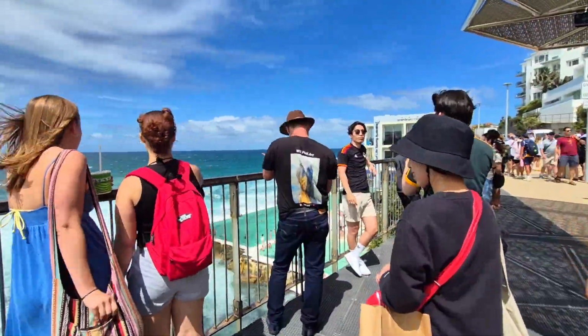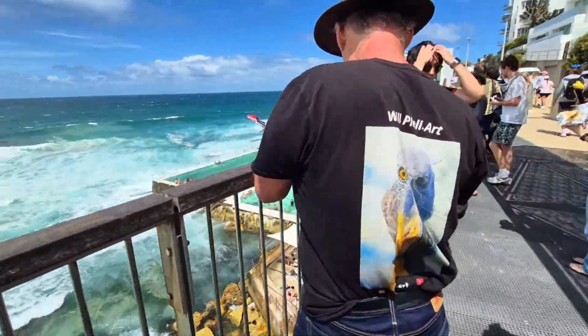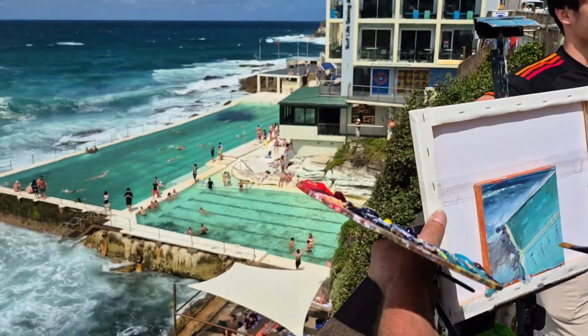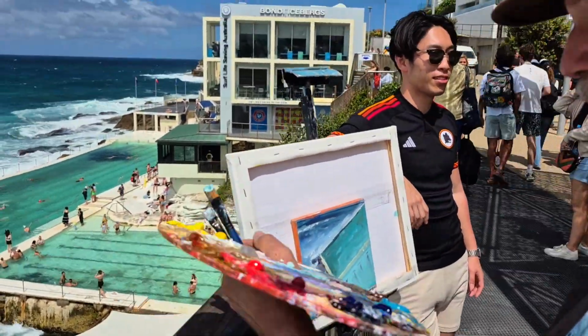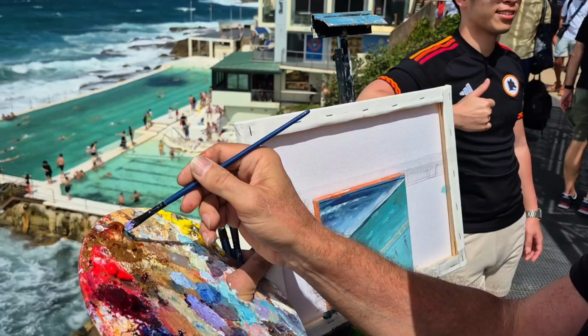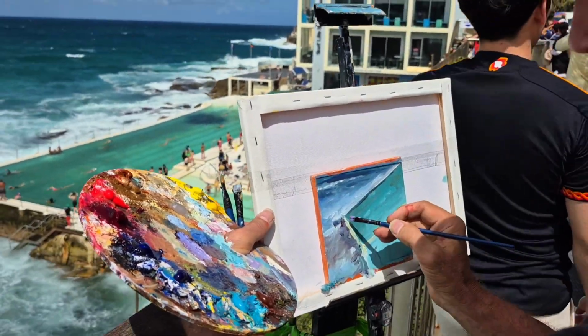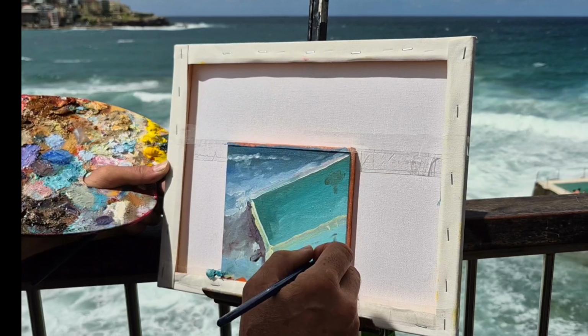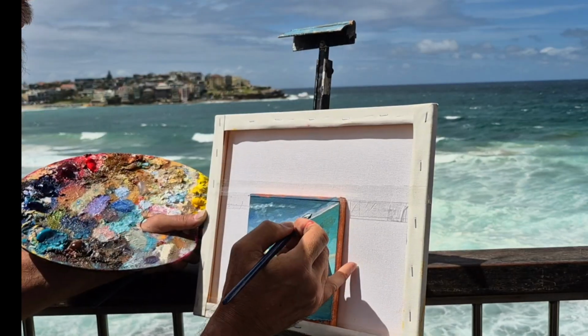And then when you do get started, you're going to be so busy trying to work out your composition, your colours, the layout, that it won't matter who's behind you. And then when people do approach you, they're so friendly. They're generally intrigued with the whole process. It's not every day you see a plein air painter.